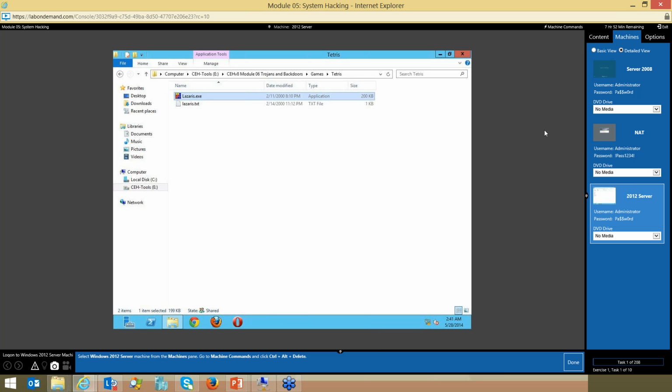As you can see, this Tetris is around 200 kilobytes. But this game, let's say, costs $200 or $50 or $10, which you don't want to pay money for. Okay? Now, I'm going to use my tool set here. I'm going back to my folder.